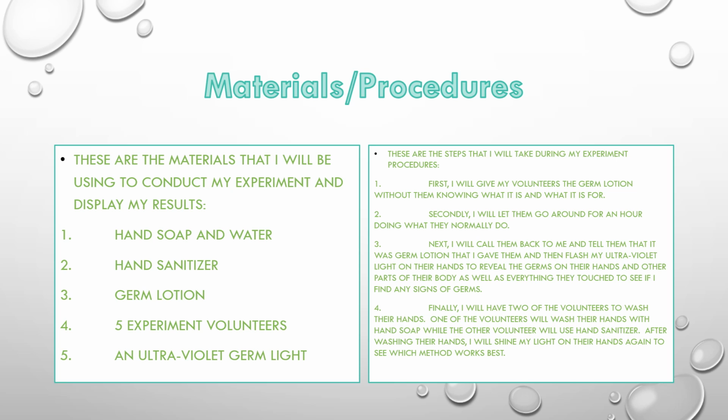Then finally, I had two of my volunteers wash their hands. All of my volunteers washed their hands, but I selected two to specifically wash their hands with soap and warm water, and another volunteer to use hand sanitizer to wash their hands.